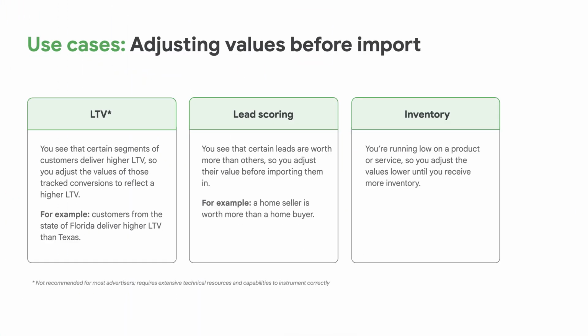Values are adjusted with conversion value rules or during an import when you want to optimize to lifetime value, but you can do adjustments based on prior knowledge of users. For example, knowing that users from one region have a higher lifetime value than others. Also, when you see that certain leads drive higher value than others and adjust accordingly. And finally, if you run low on inventory, you can adapt values to be lower until you have sufficient resources.